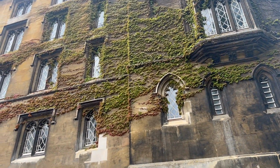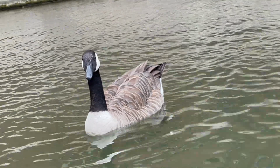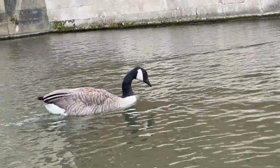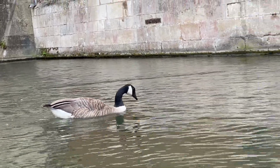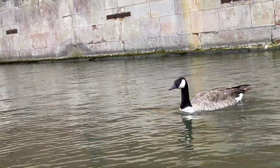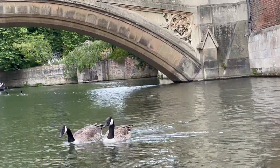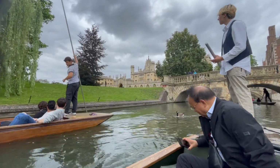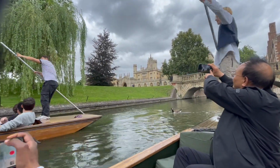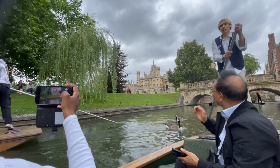Going up here to the Bridge of Sighs. Finished in 1730. The middle. Oh, the eagle? The eagle, correct. It is the eagle. The eagle faces left in disgust.